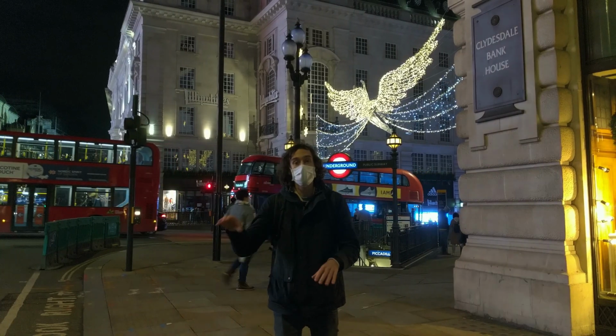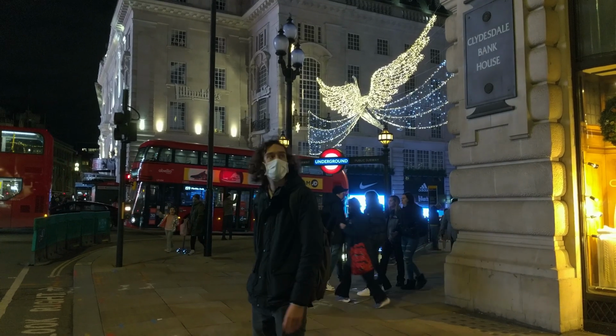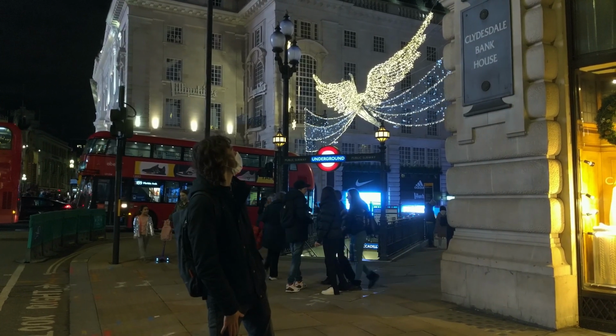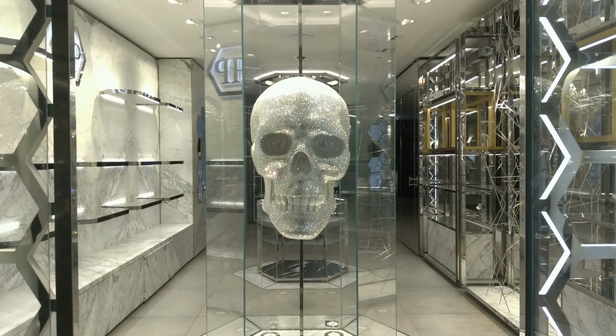The arcade between Bond Street and, what's this street? Piccadilly Street. It's not Piccadilly, it is Piccadilly Street. What's your favorite brand on this street? My favorite brand on this street is that weird shop where we saw that ugly skull. I have no idea what that brand is.